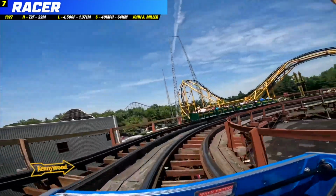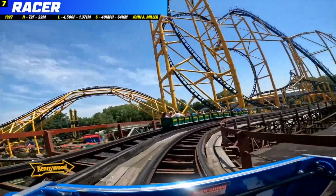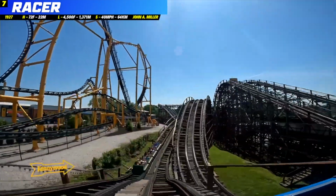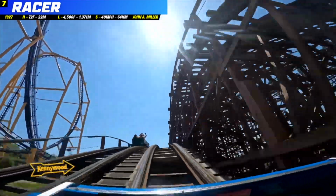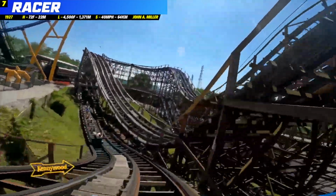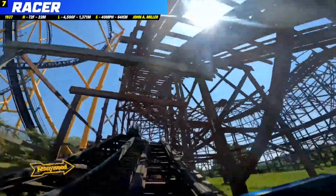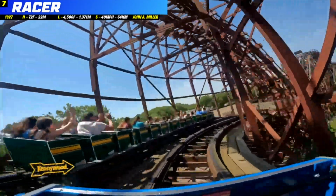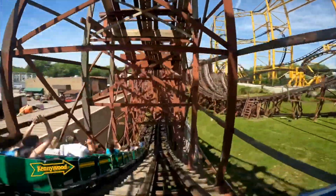And I like the Racer, I just feel like it's not as good as the other coasters at the park. And again, it's a fun, enjoyable ride, and you get some airtime, but I've always kind of been a little bit underwhelmed with the Racer, but that's just my personal preference. But again, this is a must ride when you visit Kennywood because it's a classic coaster, and you get some great views of the Steel Curtain, which towers above the Racer.